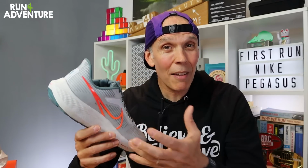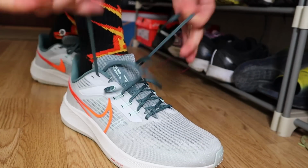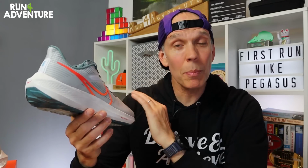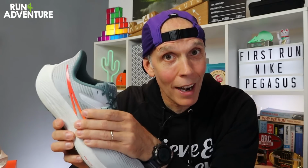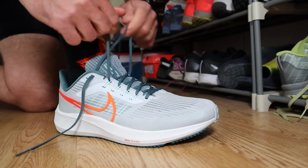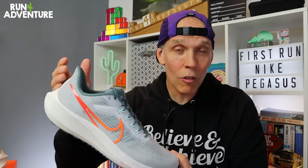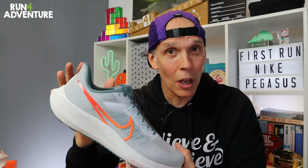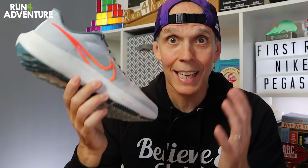The gusseted tongue gave it a real foot hugging experience, and I think having that Flywire system now really works well. I really wasn't sure whether that was just a bit of a gimmick, but it really does seem to give you that extra bit of lockdown around your midfoot. Definitely the best fitting version of the shoe if I compare it against the 37 or the previous 38s. I know a lot of runners had slippage issues in both of those models, so this definitely feels like the most secure version in a big way.